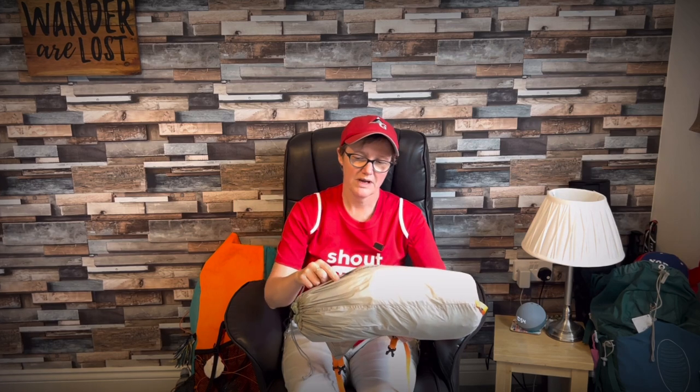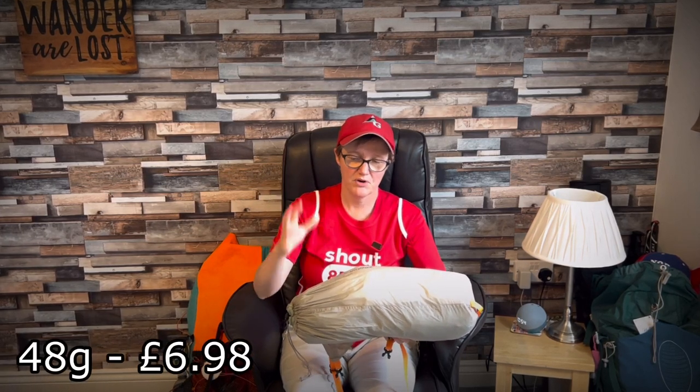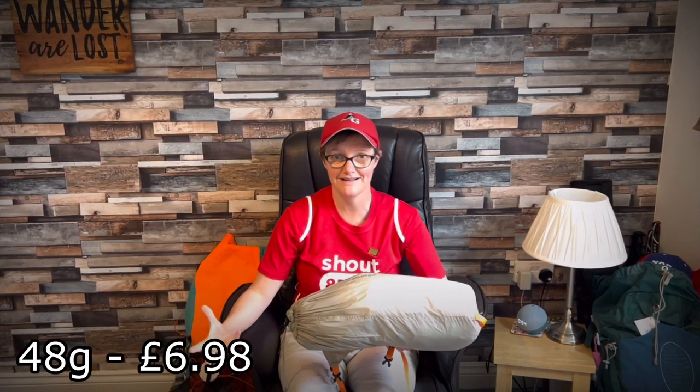This is a bit of a lifesaver for me, and this will be coming on the PCT with me next year. I've swapped out my tent bag for my Tarptent Notch. I know my other bag is a Dyneema bag, and yes, it's a lot lighter. This weighs 48 grams, but it's so much easier to put your tent away. Why is it that tent manufacturers make their tent bag so that it's really tight? And when it's cold and I suffer with sore hands, I suffer with Raynaud's, so trying to get a tent back in when it's freezing cold is hard work, and it makes you a miserable day before you even started.